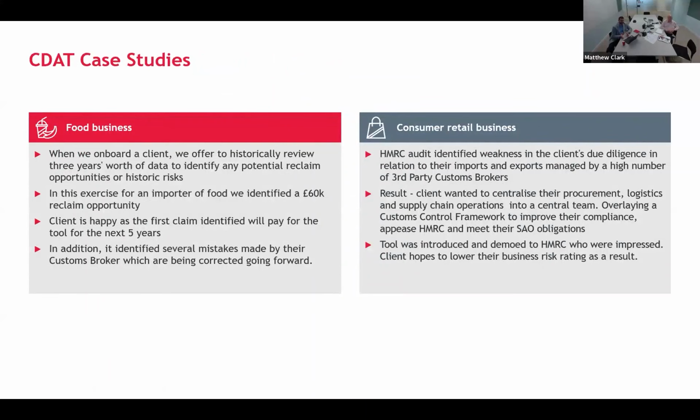So we've got 2 case studies there. Won't go through these. Please read through them in your own time. Just conscious of time, and I need to pass on to Sean. So just moving on to the next slide, Natalie.